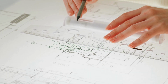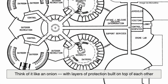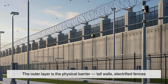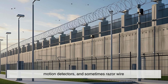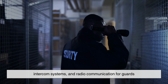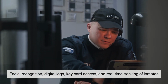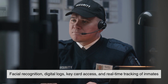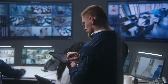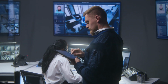One of the most complex parts of building a prison is designing its layered security systems. Think of it like an onion, with layers of protection built on top of each other. The outer layer is the physical barrier, tall walls, electrified fences, motion detectors, and sometimes razor wire. The next layer involves internal checkpoints, security cameras, intercom systems, and radio communication for guards. Then you have the smart tech, facial recognition, digital logs, keycard access, and real-time tracking of inmates. Control rooms act like the brain of the facility, often filled with monitors and computers tracking every movement. If one security layer fails, the others are meant to back it up.